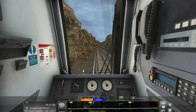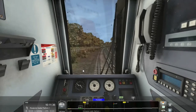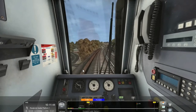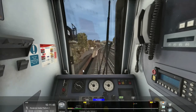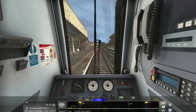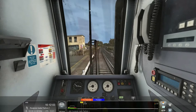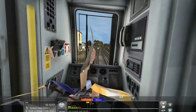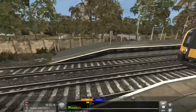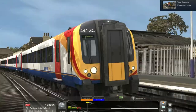Alright, let's start braking for Rowlands Castle. Rowlands Castle, Jesus. Right. Oh, now entering Rowlands Castle. A bit early, by the looks of things. Full service. Full service. Nailed it. Yeah. I think this calls for a screenshot.